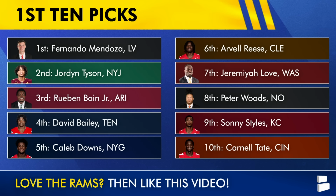Number 1, I think we can all agree that's probably accurate. The Raiders are almost certainly going to take Fernando Mendoza. Number 2 is a little bit of a head-scratcher for me. Jordan Tyson goes off the board. That's actually somebody we've talked about as a potential target for the Rams at 13. So according to PFF, we're wasting our time with that, but I don't really think that's the case. I think he will be there.